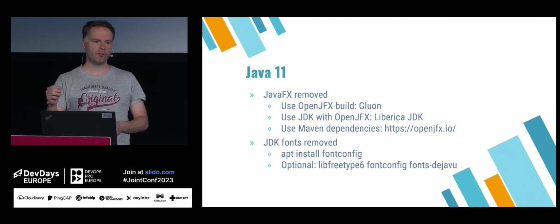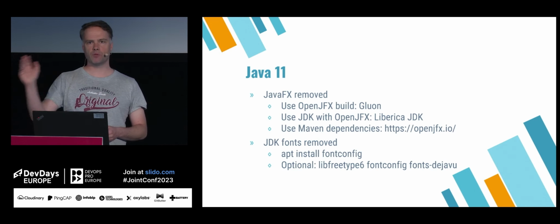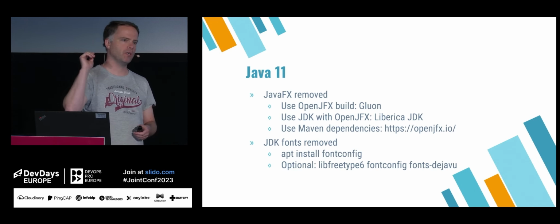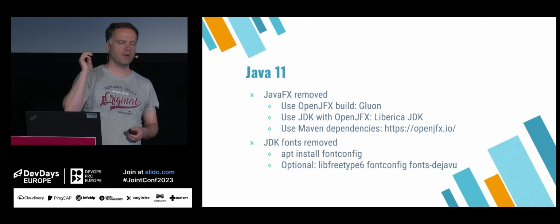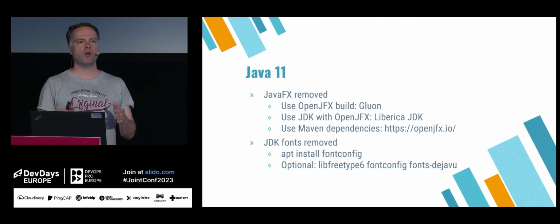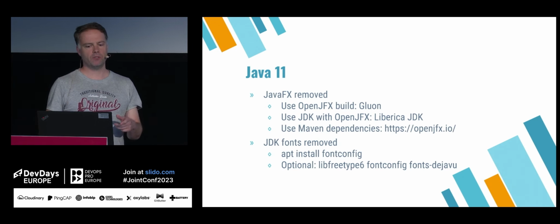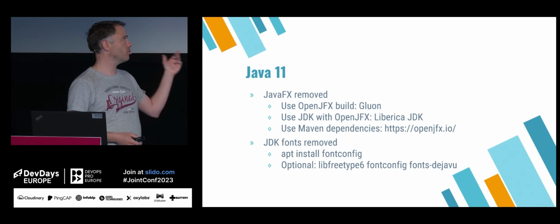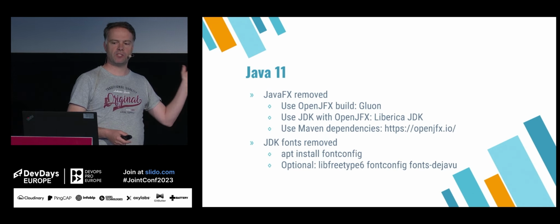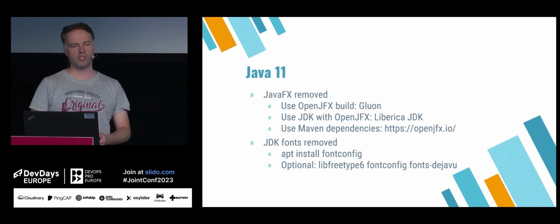But what a lot of people are not aware of is a lot of vendors nowadays create JDKs. Amazon creates one, Oracle creates one, you have the Adoptium project. A lot of vendors do it. And some vendors actually create JDKs with the basic stuff in it, which all the JDKs have, and they add some extras. So for example, Liberica offers a JDK which still contains the OpenJFX implementation. So if you use JavaFX, you could consider using that one.